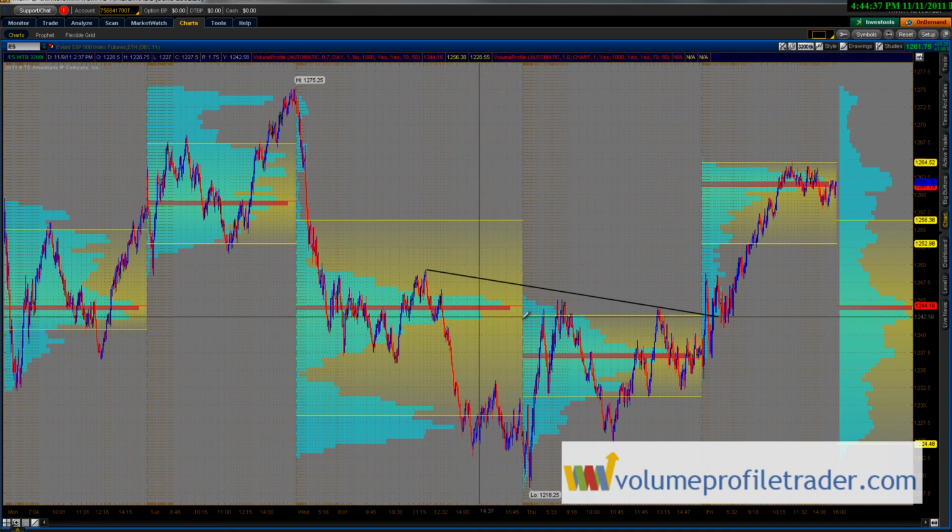But let's jump into today's action. This is a 1 week chart, week to date, so this chart is done and it will reprint next week. What you can see here is our point of control for the week finished at 1244, value area high 1256 and value area low 1224.